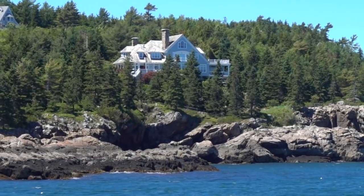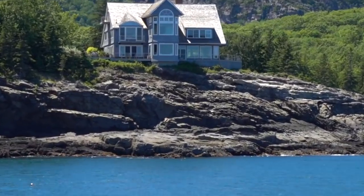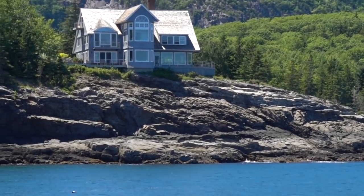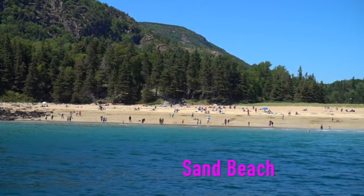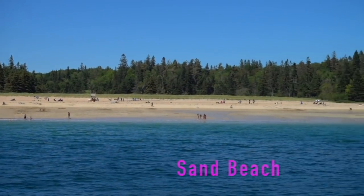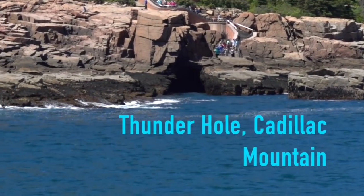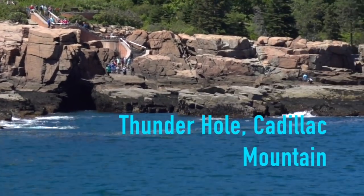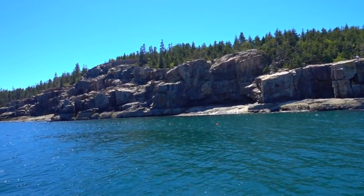So we decided to take the Bar Harbor boat cruise, and there's lots to see on this cruise. There are mansions and lighthouses and wildlife. There's also Sand Beach and Thunder Mountain. If you love the outdoors and activity, this is definitely a place for you. There's hiking, rock climbing, kayaking, tons of stuff to see and do.